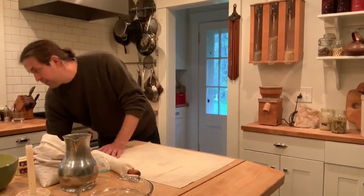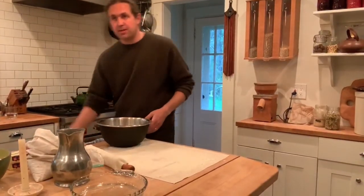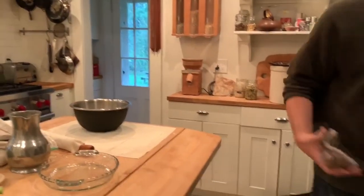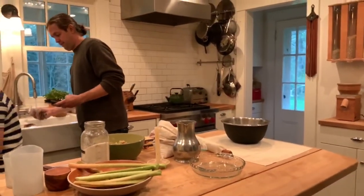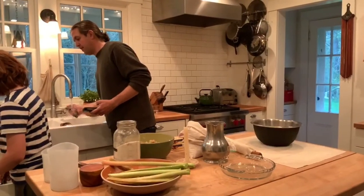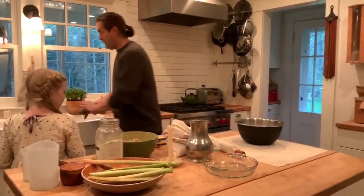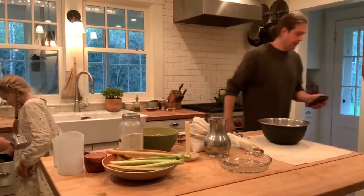Next thing that we need is a bowl. And then Violet, will you grab the measuring spoons and the pastry cutter? Sure. Yeah, that's the pastry cutter. You got it. Yep. And then the measuring spoons and also the measuring cups and that big measuring spoon one too. The weird measuring spoon. Do you know what I'm talking about? Oh, yeah. Got it.